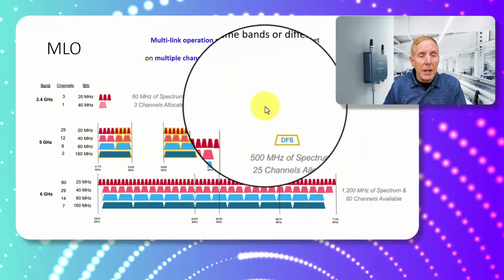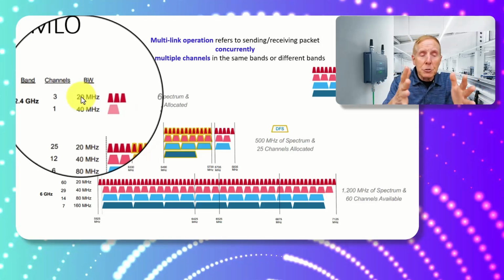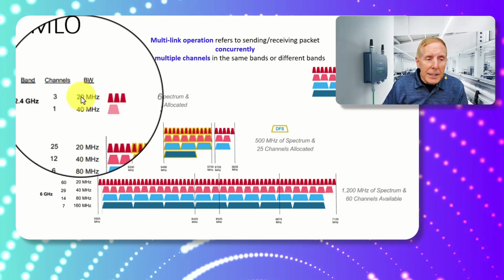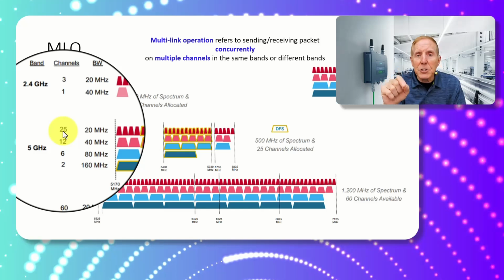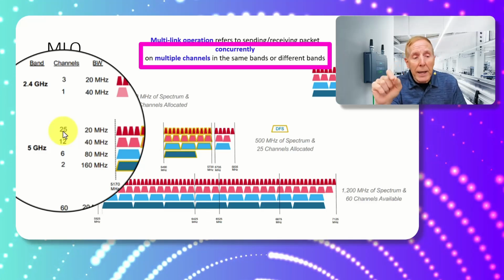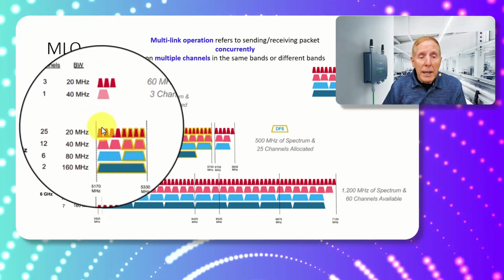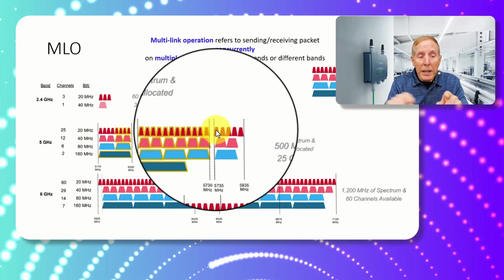Look at my chart here. I've got 2.4 gig band. Notice I have 3 channels. If I choose 20 megahertz wide channels, I can get 3 channels in 2.4. If I go to 5 gig and I choose 20 megahertz channels, I can get 25 channels in the 5 gigahertz band. Look again at the definition. I can send or receive packets concurrently on multiple channels in the same band. So multi-link operation could mean I could get a couple channels here in the 5 gig, let's say these 2 channels, and come down at the end of the spectrum and get these 2 channels. That's multi-link operation, even though I'm in the same band.